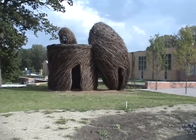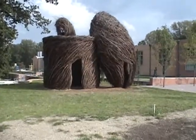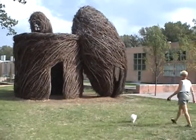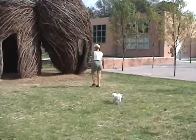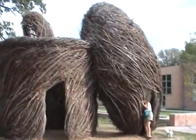Now here's another piece of art. Very interesting. I'm going to get it from this perspective where it's from afar, but again, it looks like a huge tumbleweed that you can walk in. Look, there's Jill and the dogs. Look how big it is. And then you can walk in it. Odd. Very odd. Very interesting.